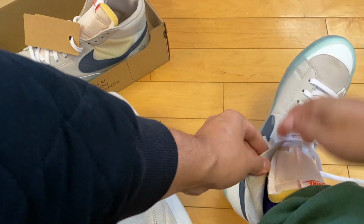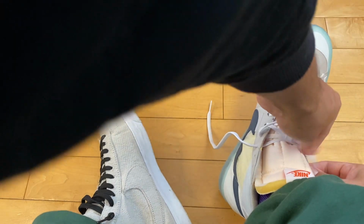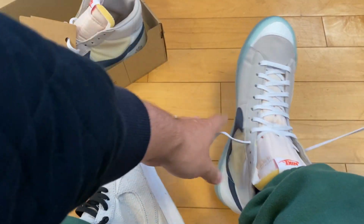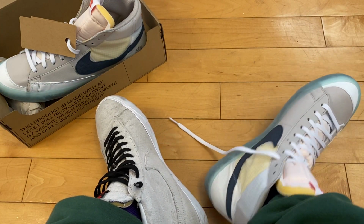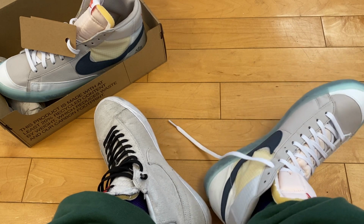So yeah, it's weird. These don't come fully laced. They really skimped on a lot of stuff here to make these cheaply. You have another piece of eye hole right there. Look, these look dope, right? I think these look sick. Maybe the craftsmanship's not 100%, but you know, I'm okay with it to a degree.